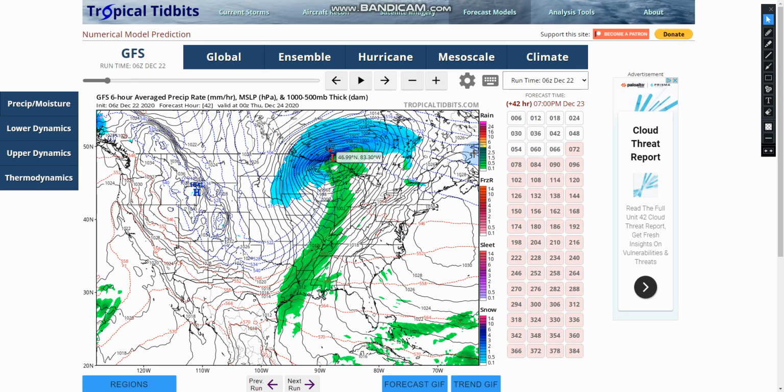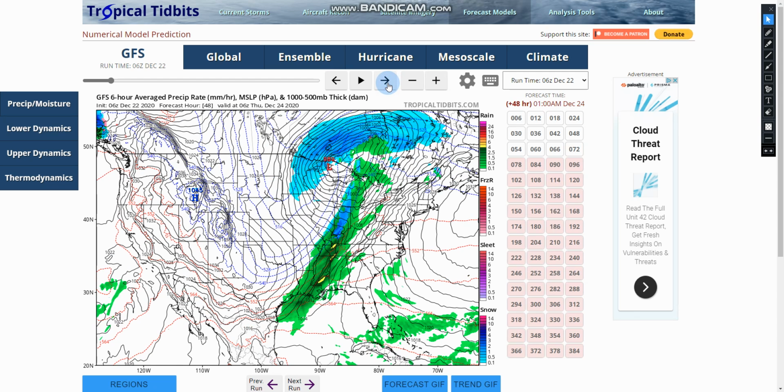Now if we make our way to the next slide here, you can see the storm starts to pull away, but it also drags in more cold air. So northern parts of Wisconsin and central Wisconsin start to change over to snow, and then the precipitation starts to die off and you have more cold air making its way down to the southern part of the United States here. On the next slide, you can see that the storm starts to dissipate, but it's still snowing in parts of Minnesota and northern Wisconsin.